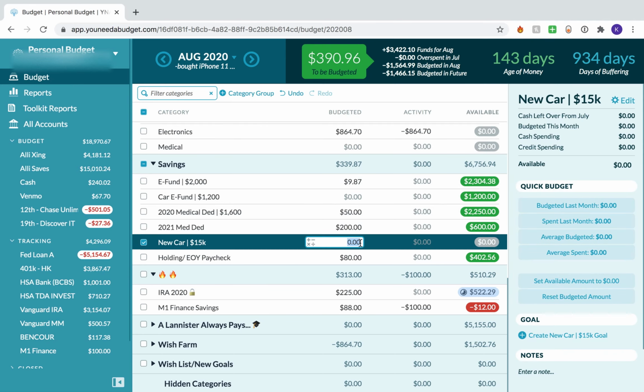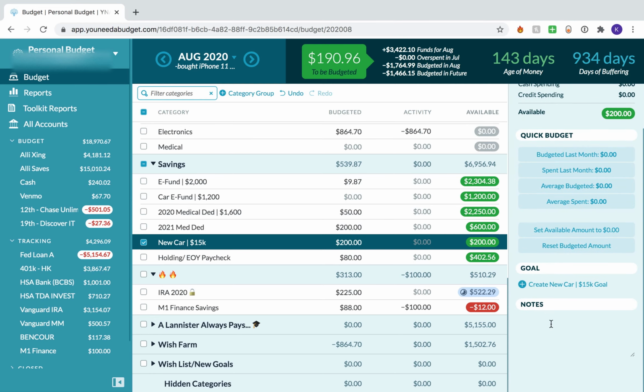I'm going to put the first $200 into my new car category. So I'm really excited to start saving for that. And I'm actually going to leave a note here. Started funding this with the 8/14/2020 paycheck. That way in the future, if I ever look back and want to know, okay, I have X amount of money in here, how long have I been funding this? I can look at the notes and find out.